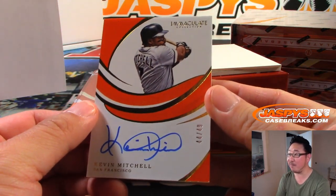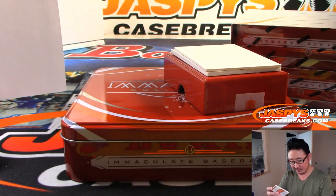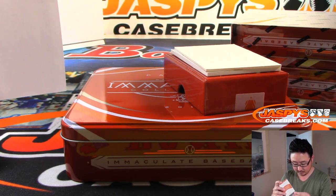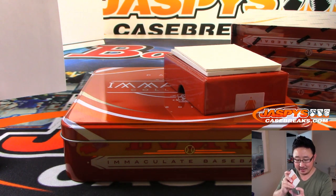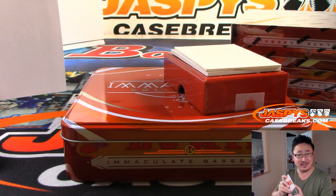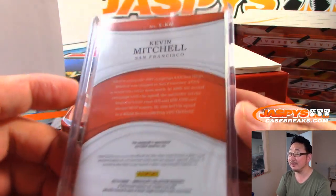There's a 4. 44 out of 49, Kevin Mitchell. You guys remember Kevin Mitchell? I remember him making a one-handed grab at some point. I feel like they show that highlight a lot. I don't know when that happened, but you'll see that highlight often. Pretty sure Kevin Mitchell won an MVP that one year.